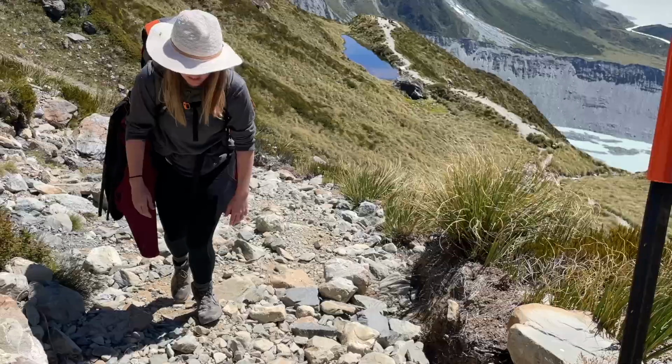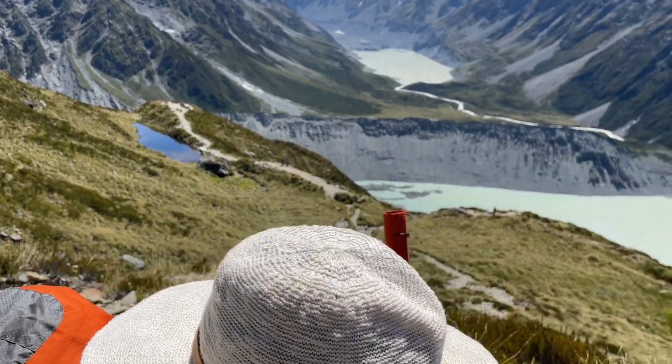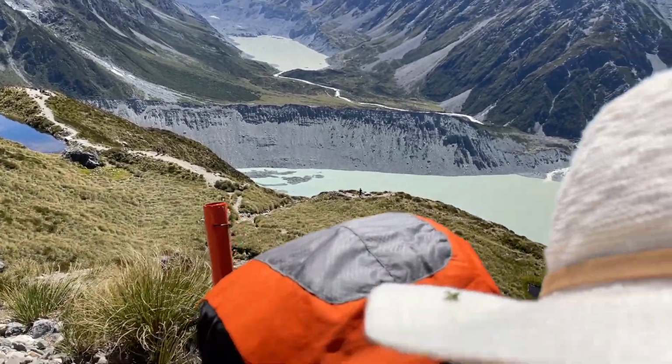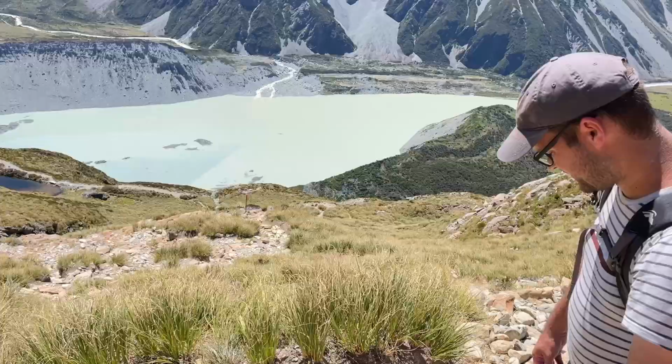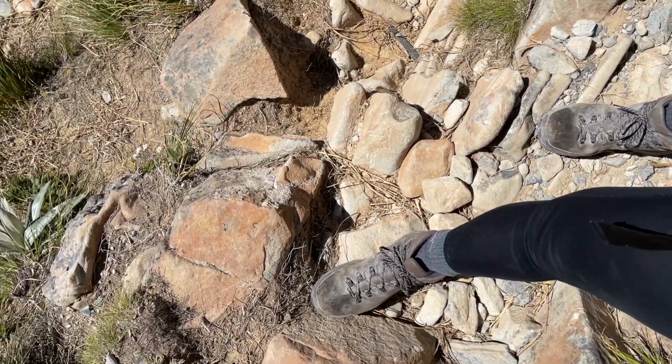For the second half of the trip, you end up following these orange markers. If it's not completely clear weather, you would never want to leave your current marker unless you can see the next one. For this hike, you really need to do your research, so we ended up buying really nice hiking boots, and they saved us in the end.